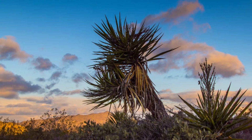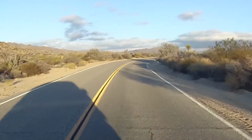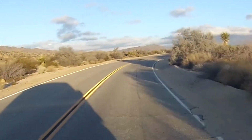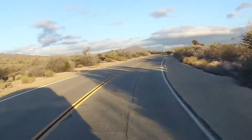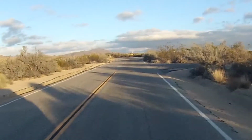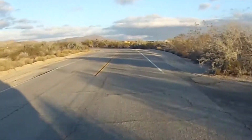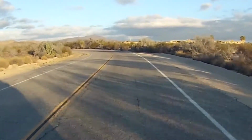Fine morning in Joshua Tree Park. Just lovely. What a great day. Shot a couple star trails last night. Got some pictures this morning. It's bright and early, 7:10 in the morning. We're booting it out of here.